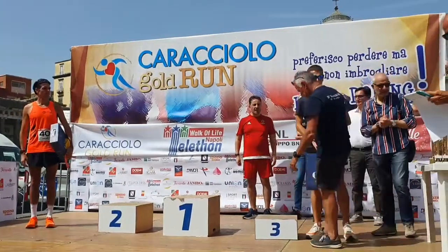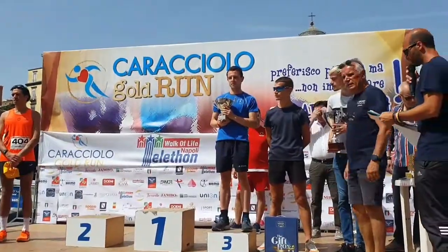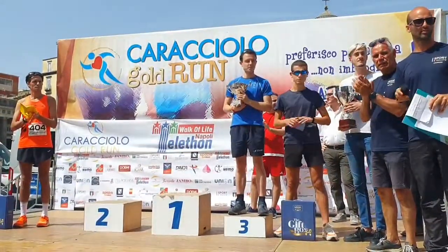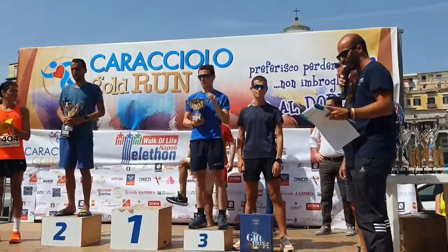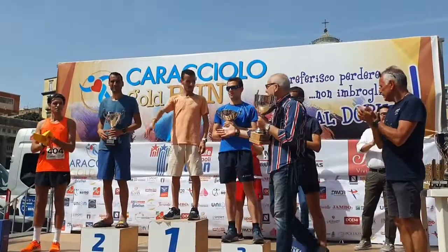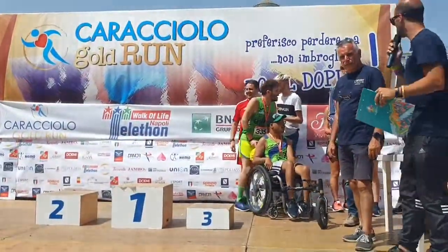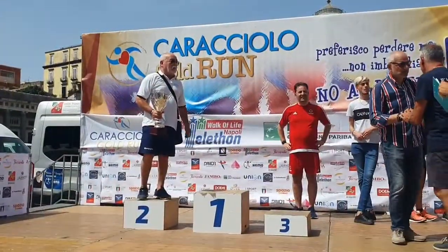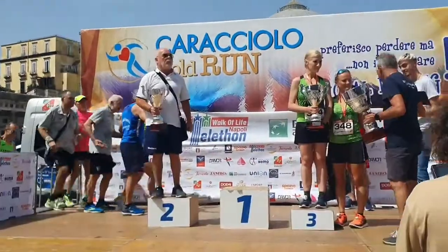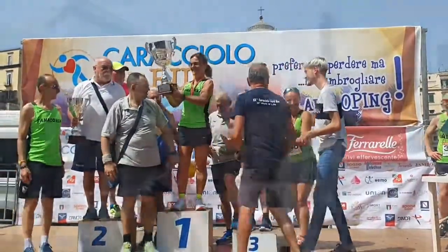Mr. Ruggiero on the third step of the podium. International Security Service, second step of the podium. Aziz Lakriti in 2nd position. Today Youssef Aish wins this Caracciolo Gold Run. Youssef Aish is the winner today. The third team is Saviano Runner, second position for team Il Laghetto. Motori Vesuvio are the winners of the race.